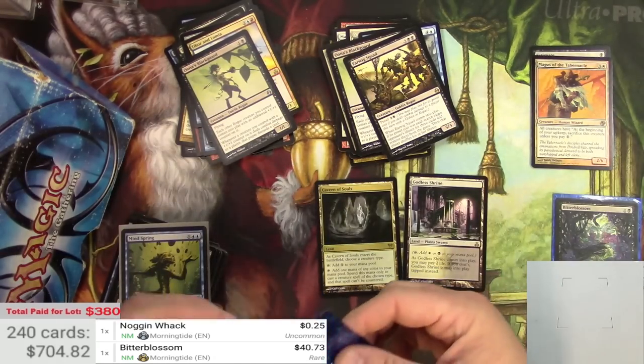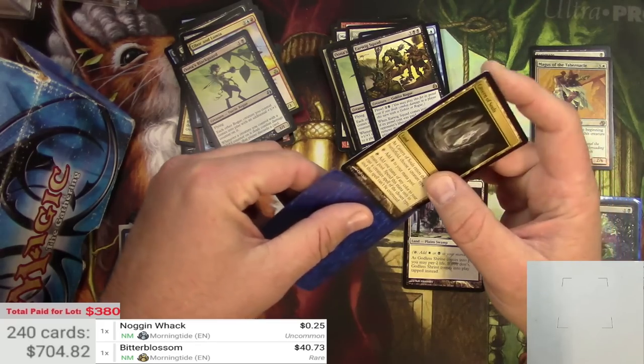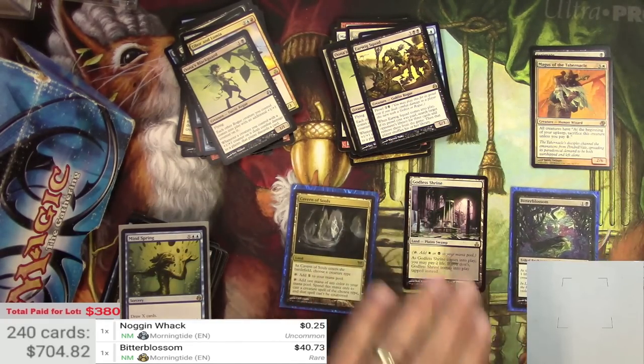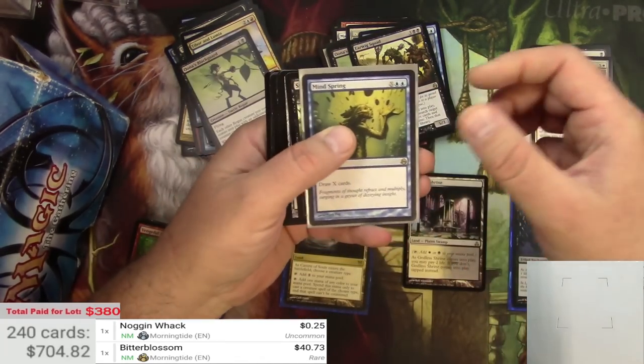Bitter Blossom. Cavern of Souls. Very, very nice picks. A little better about this. Man, I really want to know what was in that other box that I missed out on, because it looked like the good stuff.